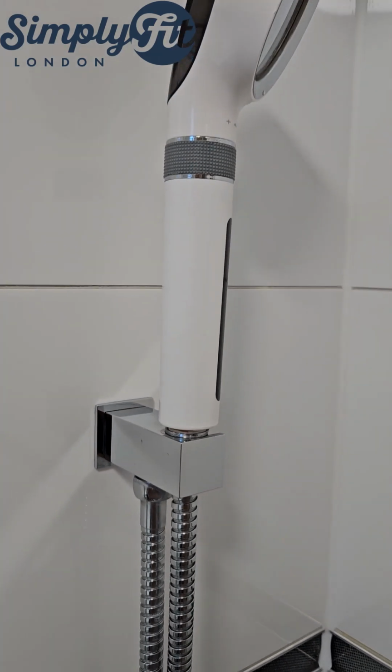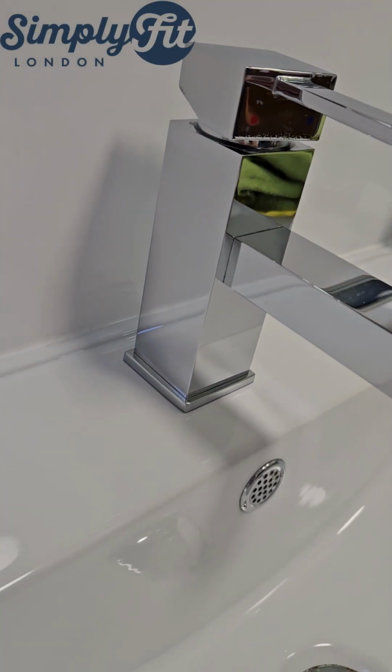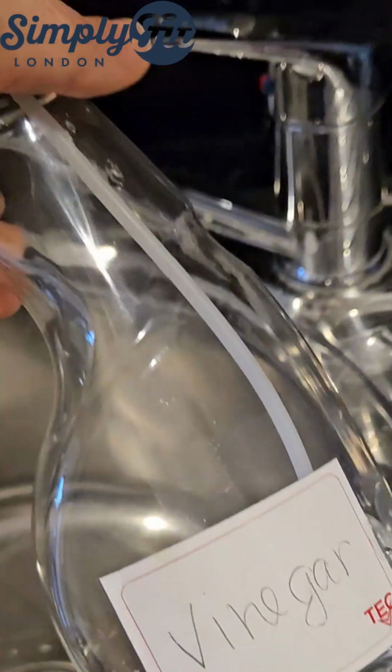Window wiper, never mind. I use vinegar for the shower, taps, toilets, mirrors, windows, basically for everything. It's the best solution for cleaning, and it's cheap too. You don't need to scrub anymore.